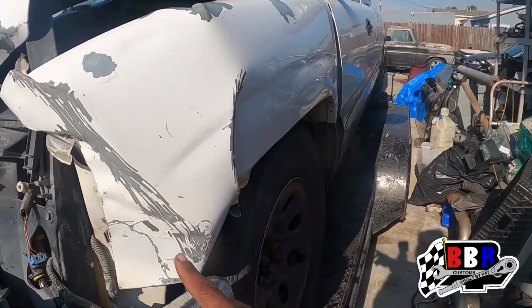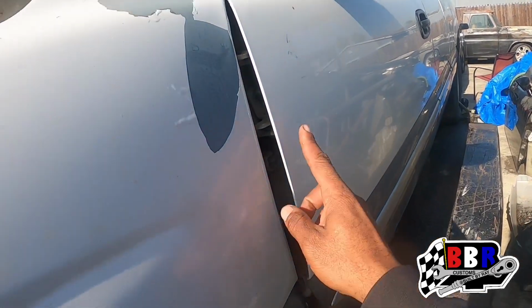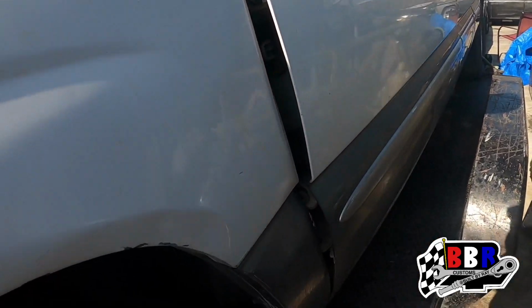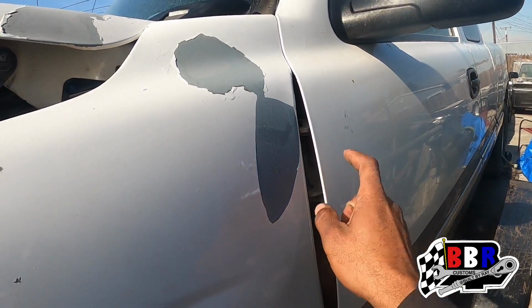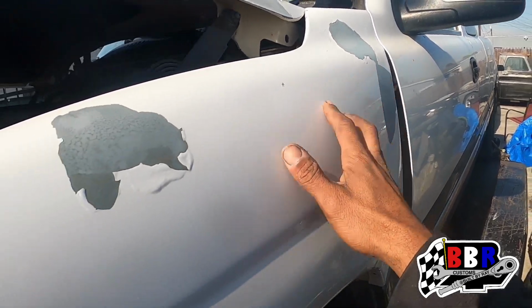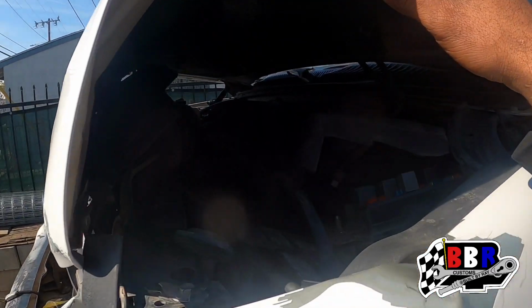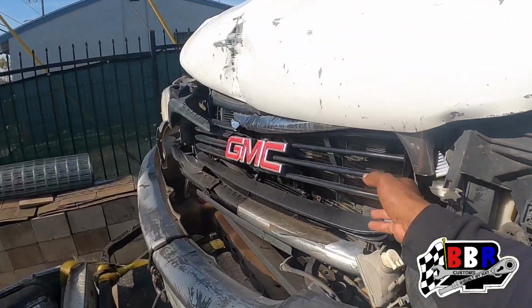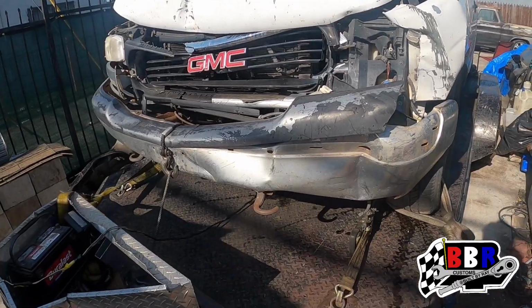But you can see right here, all this is smashed in, which is hitting the door when we try to open it. So I never opened up the door too much because I didn't want to mess up the actual door. So we're gonna get this fender off, that way the door can actually swing open wide. Get this hood removed, all that stuff, all this broken grill and all that type of stuff. We're gonna get that off, the front bumper and everything.